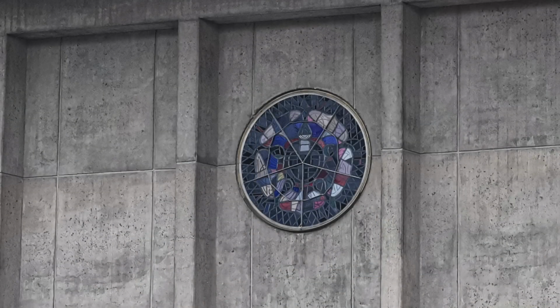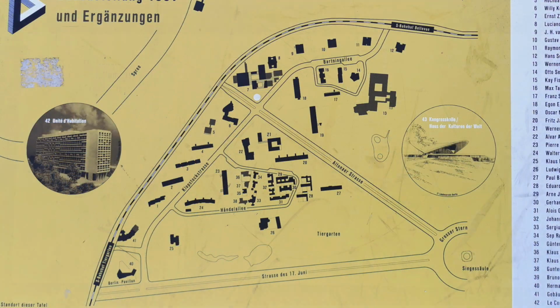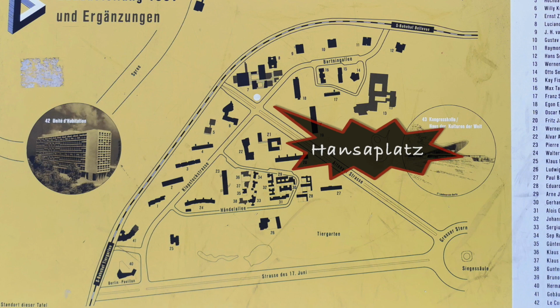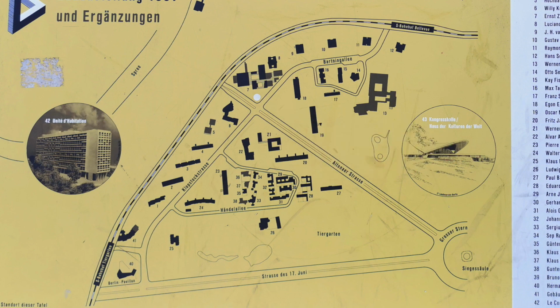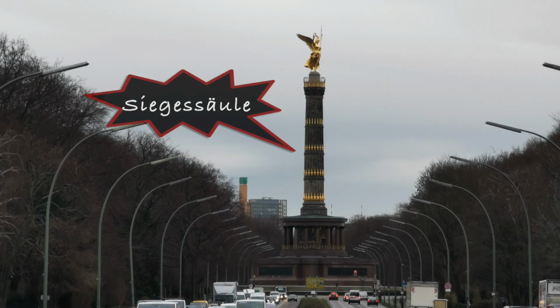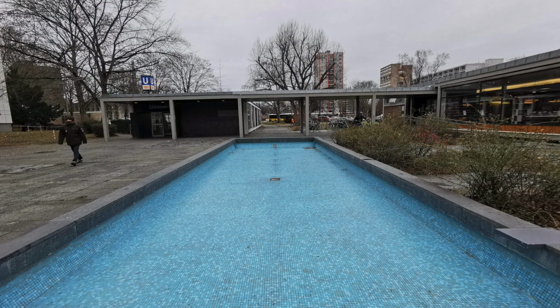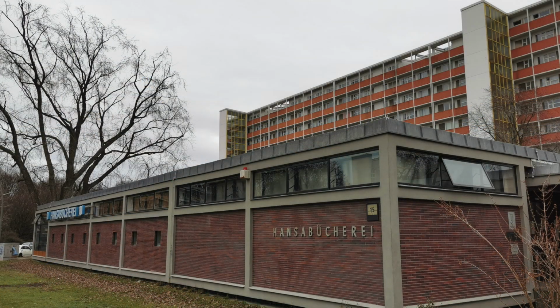Over the quarter you can find these maps that show the houses and the names of the architects that participated on the right-hand side. The white spot in the center here marks the Hansaplatz. Hansaplatz is the central square, and here in the background you will find this new black building that I showed you a little earlier. In the other direction you will find Siegelsäule, one of the most famous monuments of Berlin. The whole area has a very distinctive flair and look.